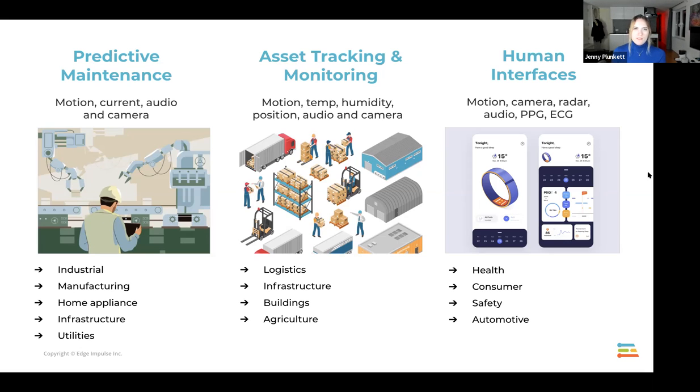For asset tracking and monitoring, we're thinking about having a device that's on a package, for example, and using the motion, temperature, humidity, position, audio, or camera data, we can determine where the package has been on its journey from one factory to the next, or one center to the other. So we could look at things like, based on the accelerometer data that the computer on the package has collected, we can determine how many times the package has fallen over onto its side, ensuring product quality. And this is great for logistics, infrastructure, building management, and even agriculture.